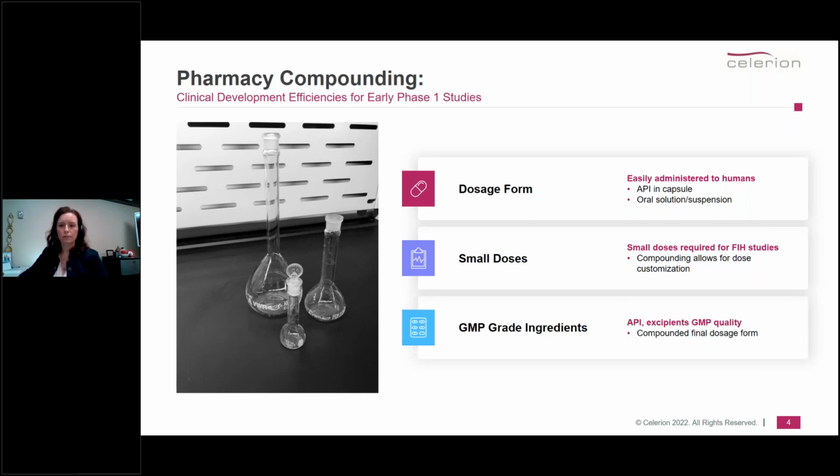Of note, all excipients sourced by Celerion are of the highest grade. These grades can include a GMP grade, a USP grade, or an NF grade. Excipients are received based on their certificate of analysis and accounted for on Celerion drug accountability forms.